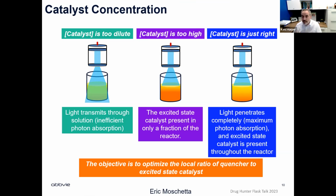And if you're only irradiating a small fraction of that solution, then your opportunity for other molecules to interact with the catalyst in the excited state becomes decreased relative to the amount that is actually there. So that's where you see that decrease in rate.